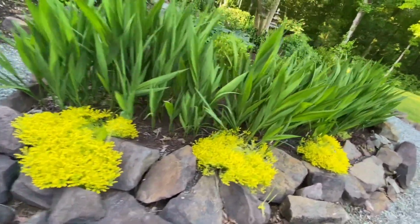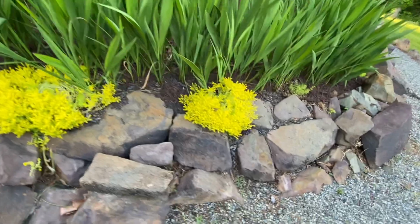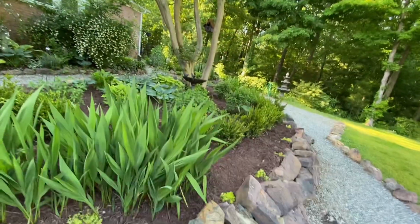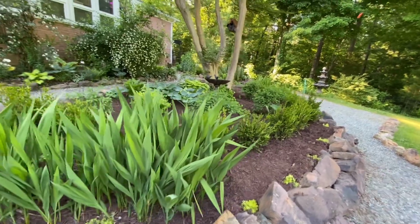A lemon coral sedum. This is flowering now. I suppose I should cut it back. And then I just planted more along the perimeter of the border.